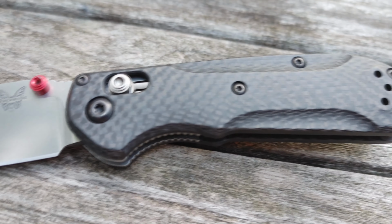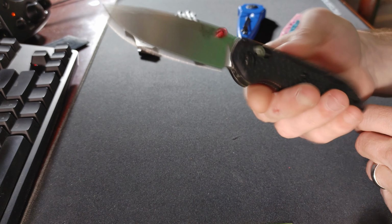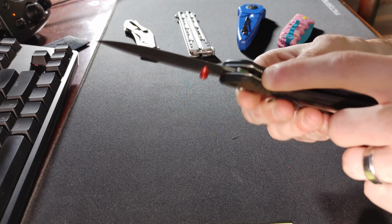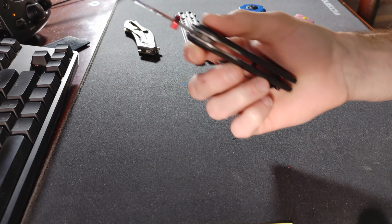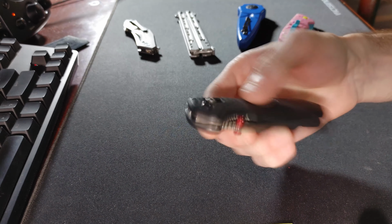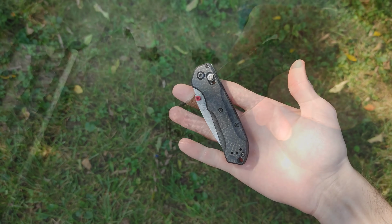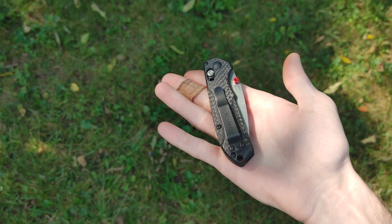It's a great looking knife with the red titanium accents and the thumb studs. And then you've just got carbon fiber everywhere else with a little bit of a steel liner to make sure that axis action is nice and buttery smooth. And oh boy is it. Even at the crazy $265 price point, I'm extremely happy with this knife.